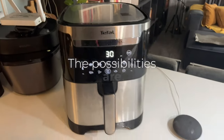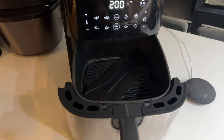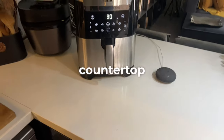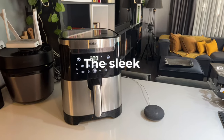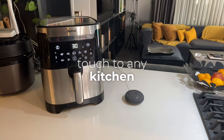The possibilities are endless. At just 27 centimeters, this unique appliance looks great on any kitchen countertop. And it's small enough to be stored easily. The sleek black and metal design also adds a modern touch to any kitchen.